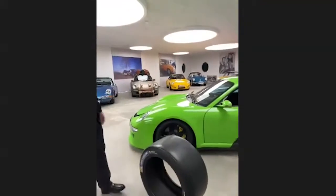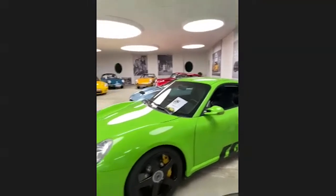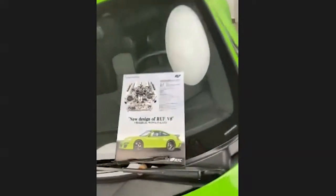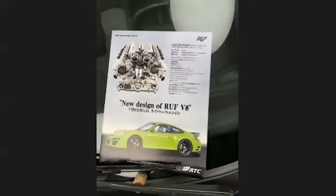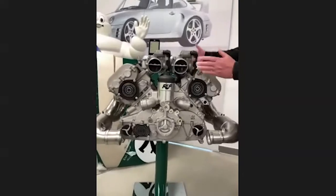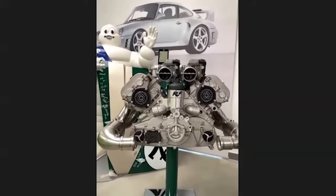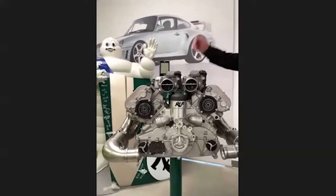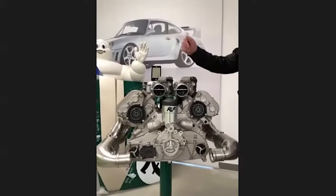Right here, we make a step to a completely different dimension. This is the prototype of our 8-cylinder with the RUF V8 engine. The RUF V8 engine fits snugly in the 911 because it is a very flat and very compact engine. So it doesn't require more space, and it's actually lighter than the 6-cylinder boxer engine, and we have 520 normally aspirated horses propelling this car.